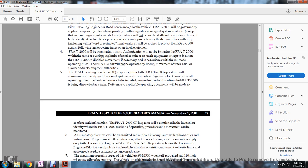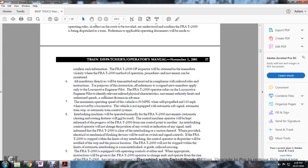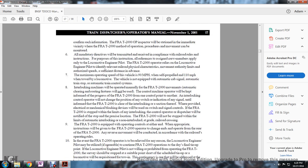Prior to the FRA T2000 operation, the FRA operating practices inspector will communicate directly with the train dispatcher and locomotive engineer pilot to ensure that all operating rules in effect on the route to be traveled are understood and confirmed. The FRA T2000 is dispatched as a train. Reference to applicable operating documentation will be made when confirming such information. The FRA operating practice inspector will be stationed in the immediate vicinity so that the operation procedure and movement may be monitored. 6. All mandatory directions transmitted will be received in compliance with the railroad rules and instructions.